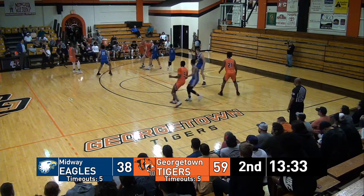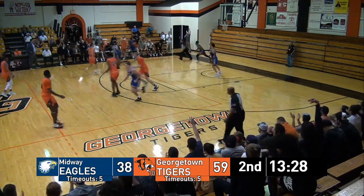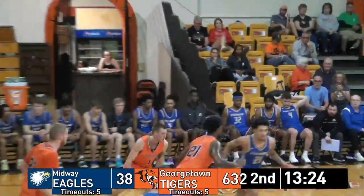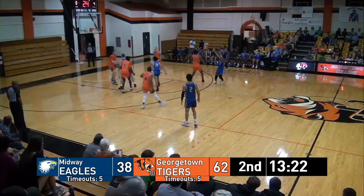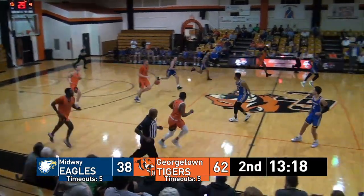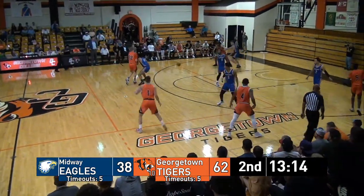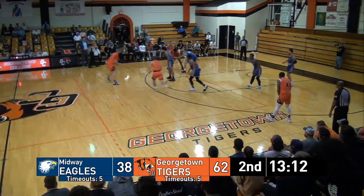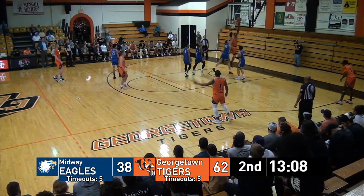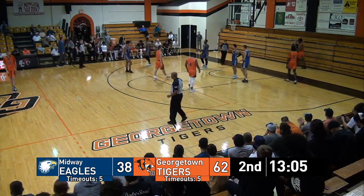Spikes. To the corner, Seth Johnson finds an open look, and it's money. Johnson draining threes. The Eagles quickly down the floor. Firing from three-point range, no good. Rebound, Lamont. Drew to Kyron Jones. Jones backing down his defender and lays it up, and he's fouled. Free throws to come.